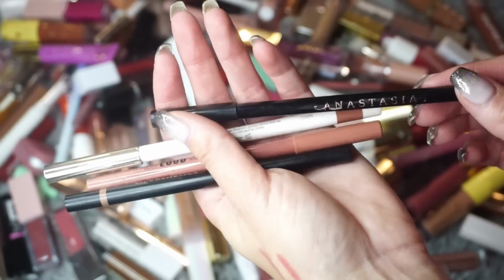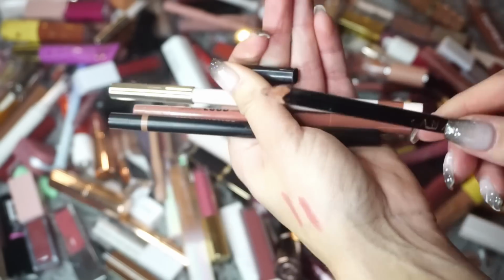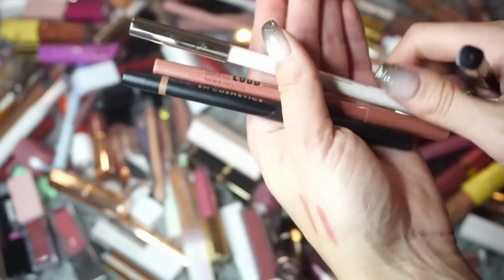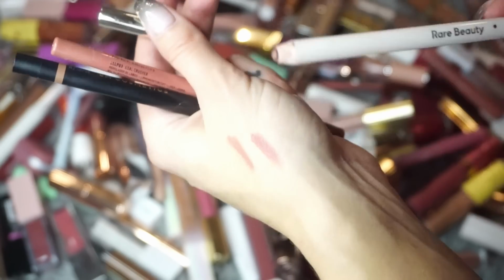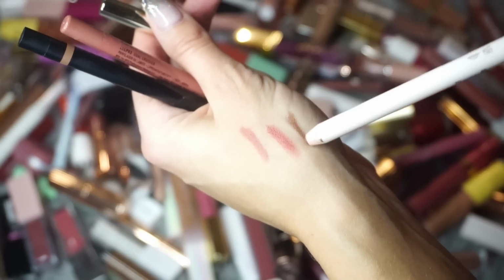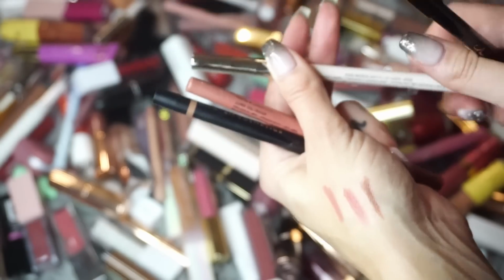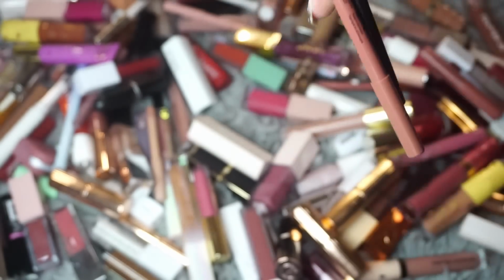I actually really enjoy my Anastasia Beverly Hills Deep Taupe. I wear this one really consistently and I've given it high reviews. So I'm going to keep this one. Same with Rare Beauty in Wise, and this one is a little bit of a darker tone, and I think that it's really beautiful, especially going for like the 90s look. So I'm going to keep both of those.